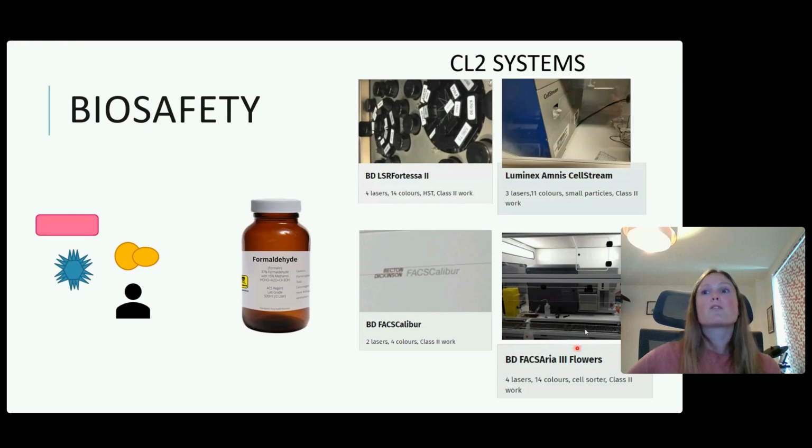So we have one cell sorter at containment level 2. It's in a biosafety cabinet. That means we can sort things that require containment. We also have a cytometer in a biosafety cabinet, which means you can analyze live airborne pathogens. But you need to know what the biosafety is and make sure the fixation actually renders the pathogen inactive.